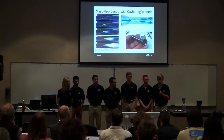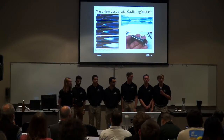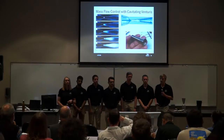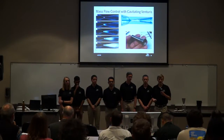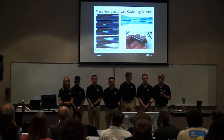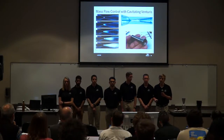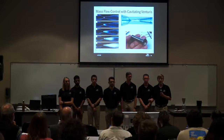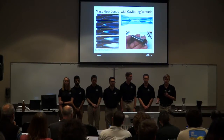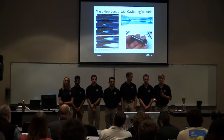So before I actually begin talking about the testing we did, I'd like to introduce our flow control device. We use something known as cavitating Venturis, which is a mechanically simple device that accelerates the flow of the fluid to the point where the static pressure drops below the vapor pressure. This causes cavitation at the throat, which creates dual phase flow, and this dual phase flow drops the speed of sound to the order of tens of meters per second.